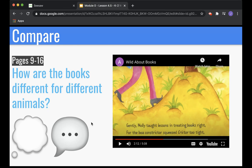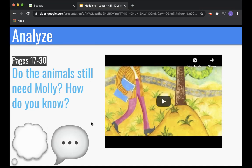Awesome job, Kipsters. Go ahead and give yourselves a high five. We have one more question to ask ourselves before we put it all together to find our essential meaning. Our last question is, do the animals still need Molly, and how do you know? So we're going to look at the very end of Wild About Books, and your job is to think, do the animals still need Molly to run the library, and how do you know whether they need her or not?